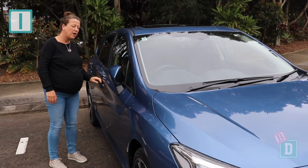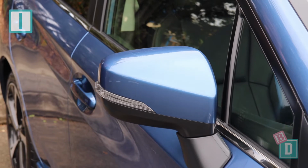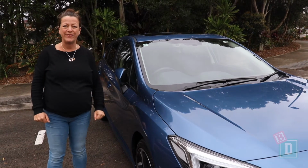Number 1 are the auto lock and unlock doors. It's as easy as walking up to the car and opening them. And then again, when you walk away, you just press the button on the door there and it locks itself, keeping your hands free for your little ones and carrying their stuff.